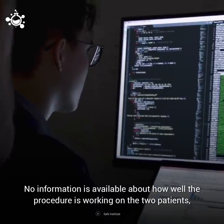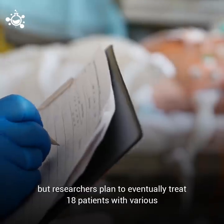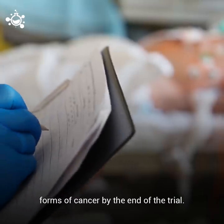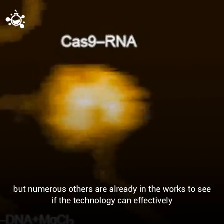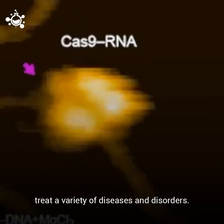No information is available about how well the procedure is working in the two patients, but researchers plan to eventually treat 18 patients with various forms of cancer by the end of the trial. This might be the first human CRISPR trial in the United States, but numerous others are already in the works to see if the technology can effectively treat a variety of diseases and disorders.